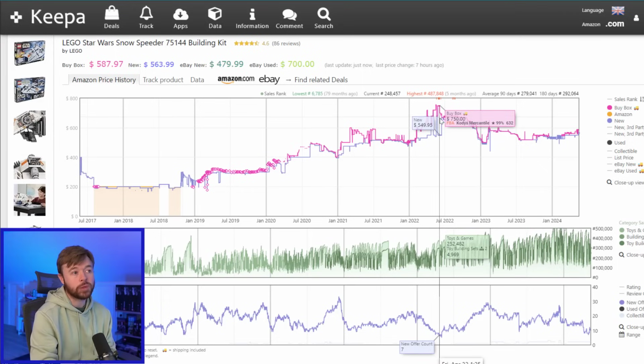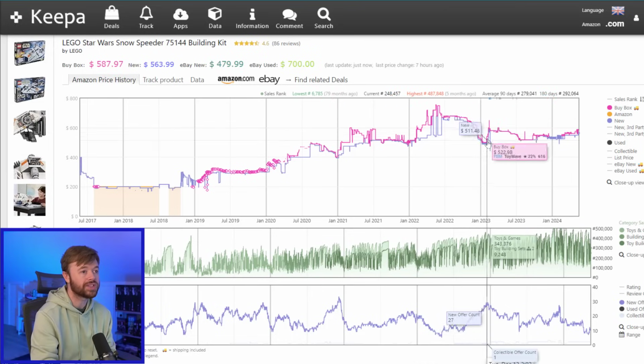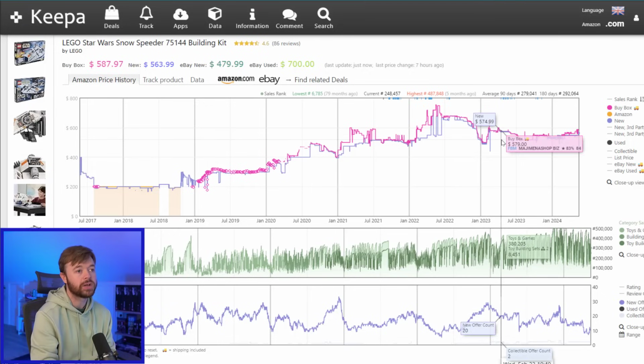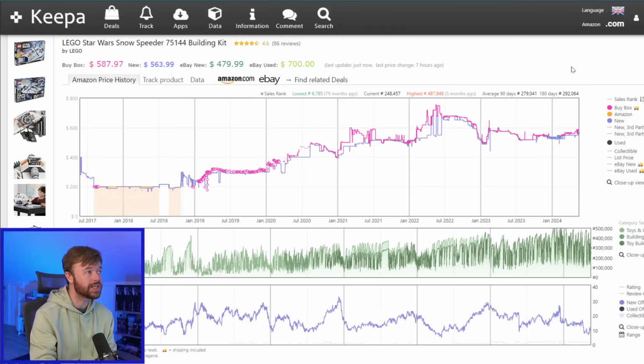That is the all-time peak. It has not gotten back to that price. It actually has come back down again. We see it selling for $670 for most of 2022, but then in Q4 we see a bit of a drop here in the price. And over the course of the last year in 2023 and today, we see it selling more like $587.